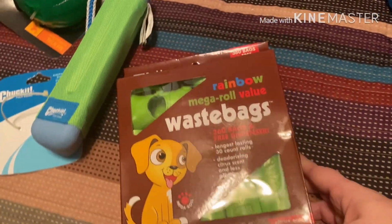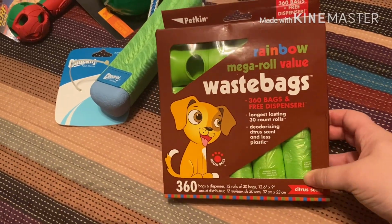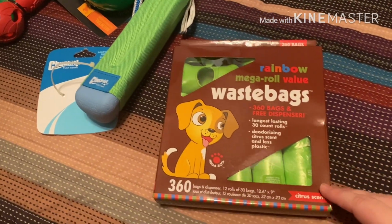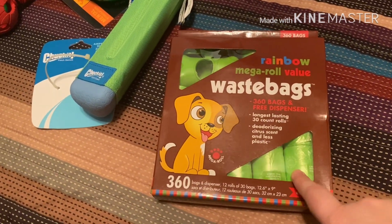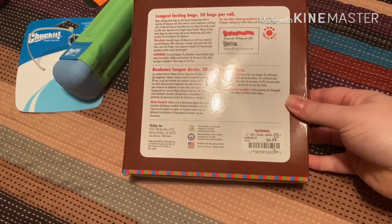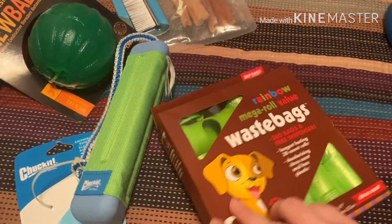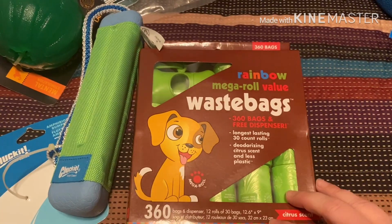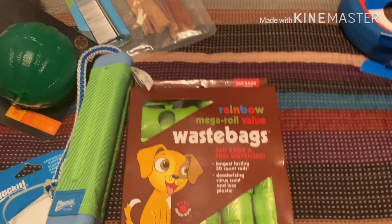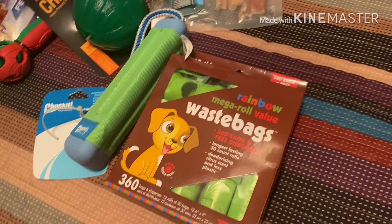Okay, next up, we've got Mega Roll waste bags. So it comes with the little dispenser that you can attach to your leash. And of course, there's 360 waste bags. And this was $6.99 at TJ Maxx, which I thought was pretty good. So we've actually got one of those clamping pooper scoopers that you can take with you on your walk. So these will fit that as well.